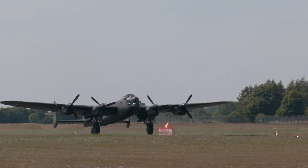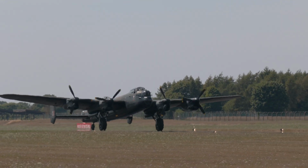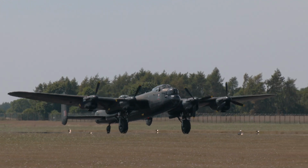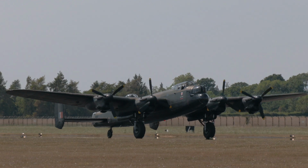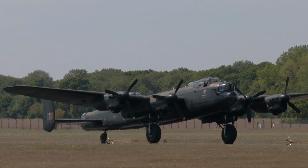As you can probably see, if you're particularly down at the western end, we're backtracking the Lancaster to get it off the runway and to its parking spot. A reminder of what we've got coming up following on from the next item, which is our second rotary wing contribution of the day from the Czech Air Force. We've then got the RAF Typhoon to see us up to 4 o'clock.